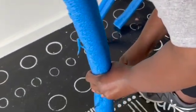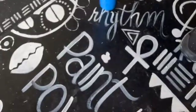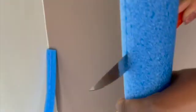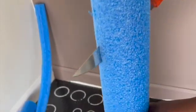So Christina had this idea to put a wall feature in the back so that when you walk in, you get that visual interest, not just with the paint color, but with a padded wall. So we are using pool noodles from the Dollar Tree. I am using a standard serrated knife from the Dollar Tree as well. I believe it came in a 2-pack.